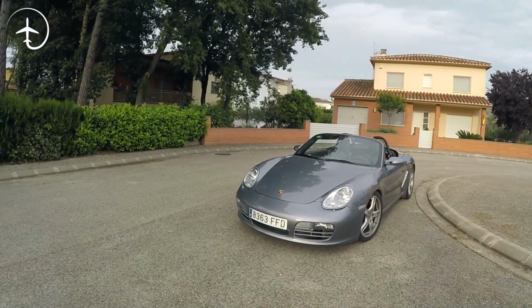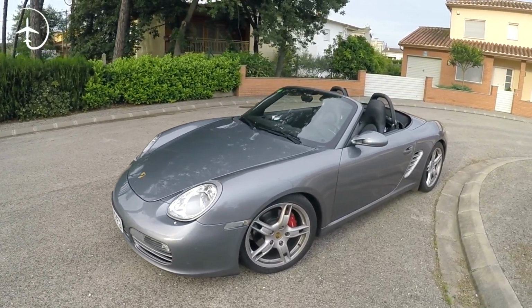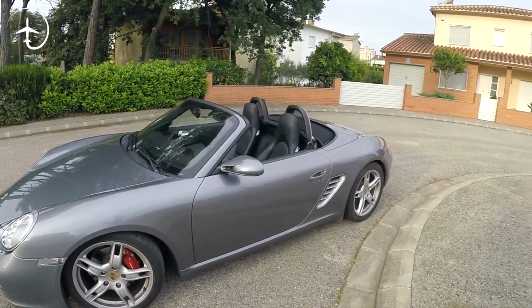So I needed something fun to drive. I love driving good cars, and I loved Porsche. So I started looking for an alternative, and what I came up with was this little beauty right here. This is a Porsche 987 Boxster S.